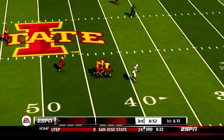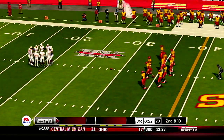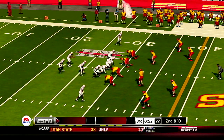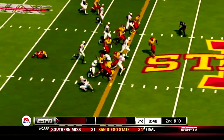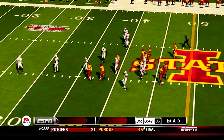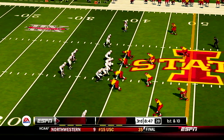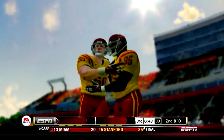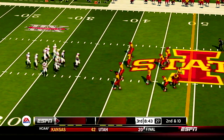To throw outside. Oh, he had a shot at the pick. Second down and 10 to go. Ball on the 29. To the back and can't connect. Second down, 10 yards to go. Ball on their own 39.